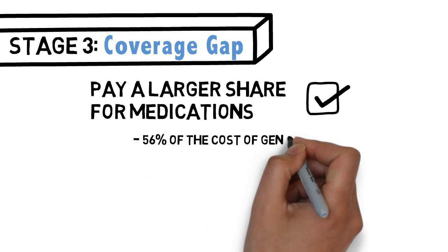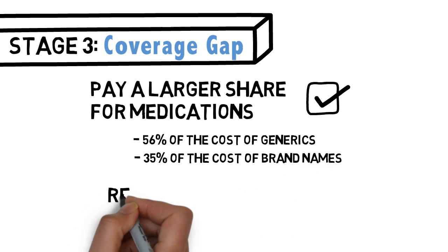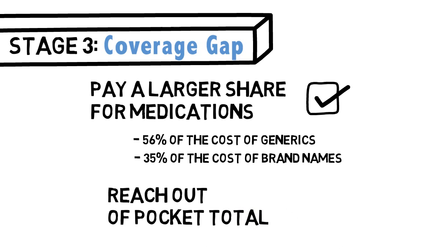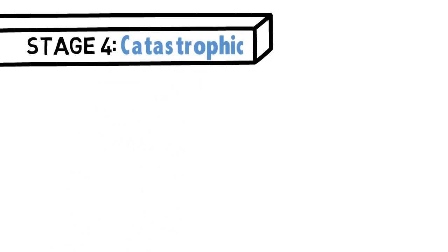In the donut hole, you pay 56% of the cost for generics and 35% of the cost for brand names. You remain in the donut hole until you have spent enough to reach the out-of-pocket total of $5,000. After you reach the out-of-pocket cost total, you then enter the last stage, known as the catastrophic coverage stage.